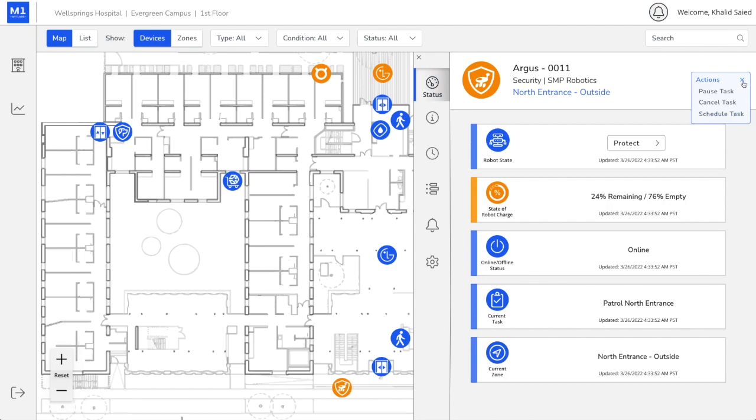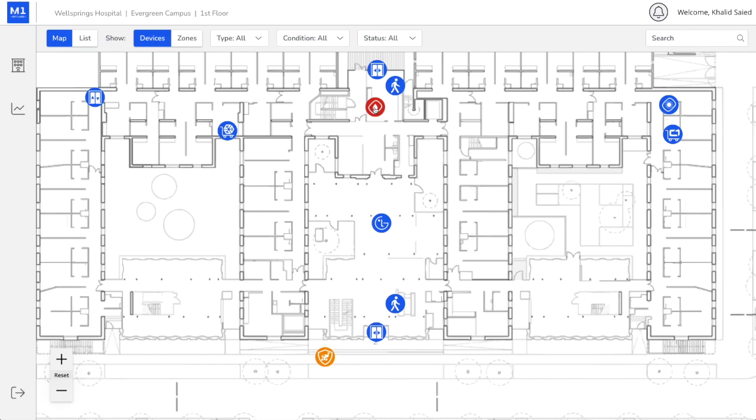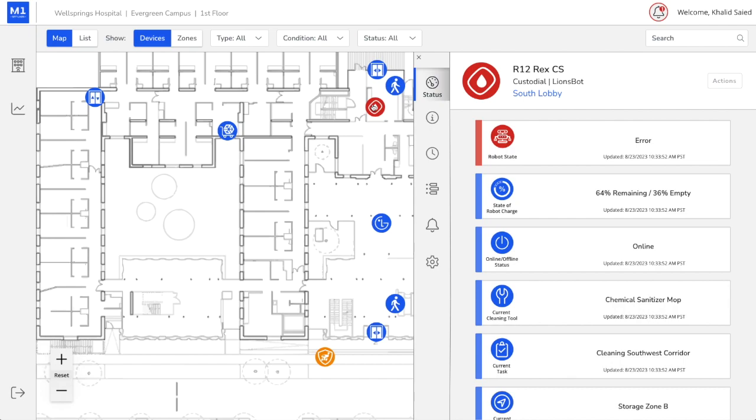As we watch the robots moving, it looks like the Boston Dynamics Spot here is headed for the elevator, and we have a couple of deliveries in progress with our Auto and Tugbot. At the top of the map here, it looks like something may have just happened with our wet mop robot. And we can see a new alert was just generated up here next to the bell. Alerts are immediately sent to relevant staff to address the issue. We can click on the icon to see the device drawer, or click on the bell to visit the alert view and get a sense of the action required.